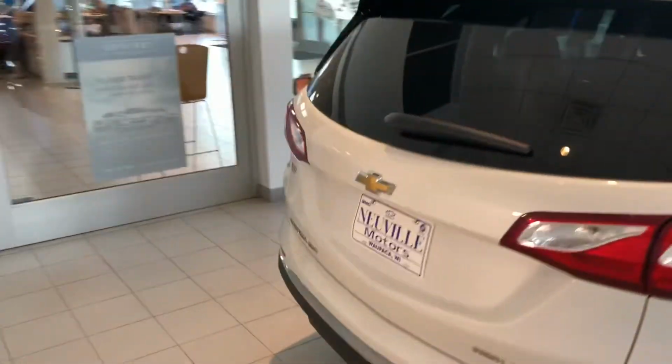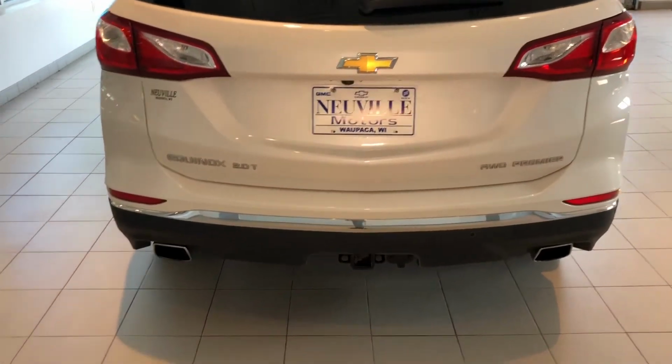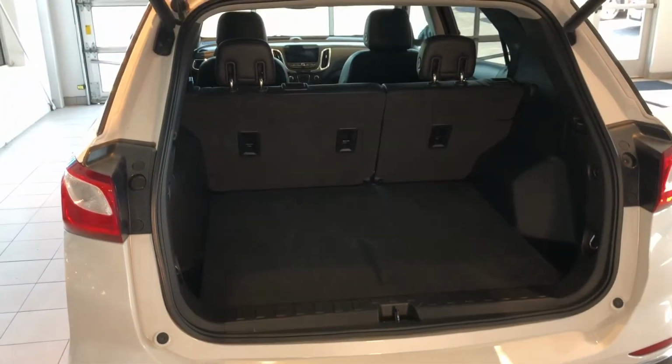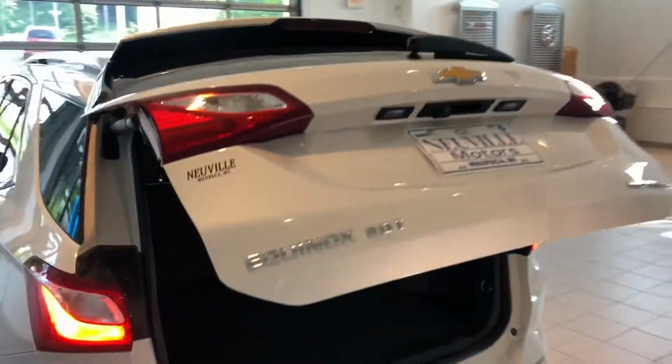Coming around to the back, you'll notice a few different things. One, this is a 2-liter model giving you a standard towing package for up to 3,500 pounds. 2-liter all-wheel drive. This also has a power liftgate, comes standard. Plenty of room here in the back. These little handles over here actually fold down your rear seats in case you need more room. Below that, there is going to be some storage down here in case you need anything else. We'll just close that down.